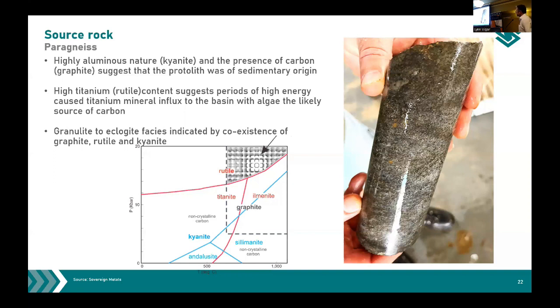But graphite obviously occurring in equilibrium with rutile as well, and with kyanite, puts us right in that very, very top of the granulite facies there, above that rutile stability line. So we know we're in pretty high grade rocks here. And kyanite and graphite, very, very good indicators in this case for rutile.